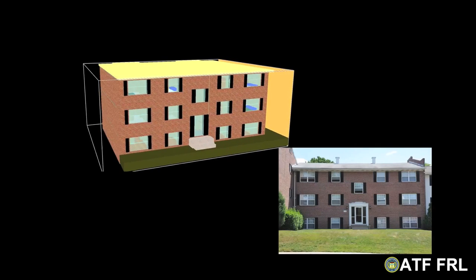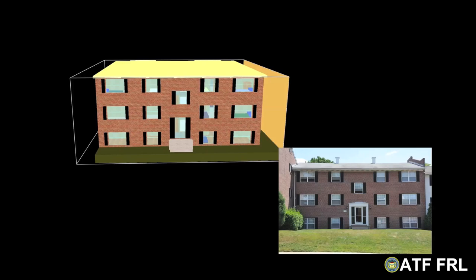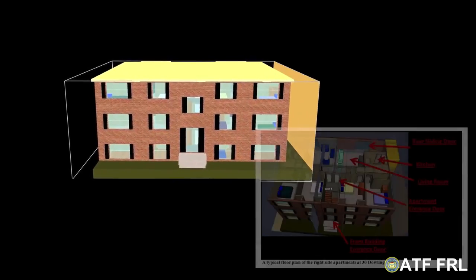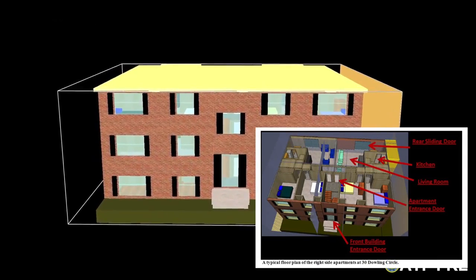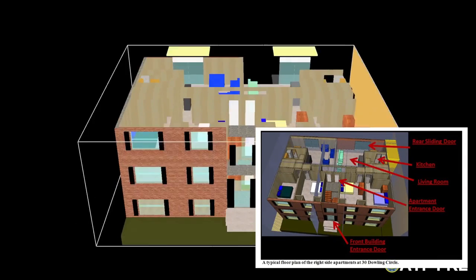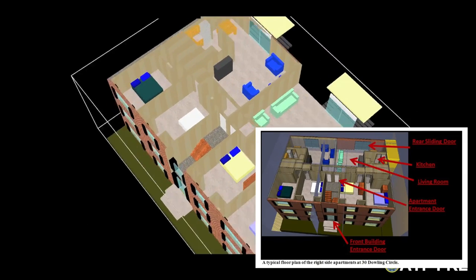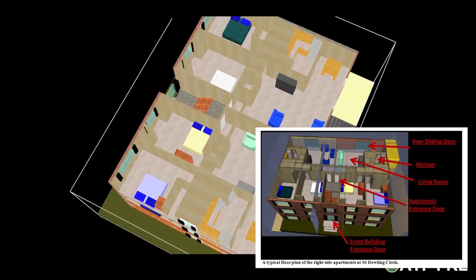Entry is gained through the front split-level stairwell by a common entrance door with individual doors leading to each apartment. Each apartment consists of 2 bedrooms, a kitchen, a bathroom, and a living and dining area. There are sliding doors leading to either a wood-joist balcony on the second and third floors or a concrete patio for the terrace-level apartments.